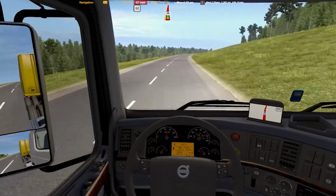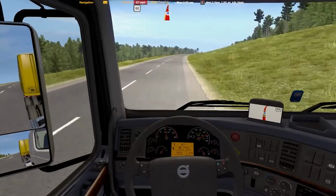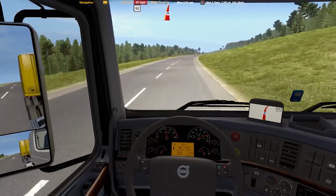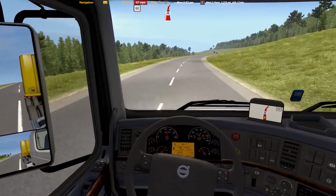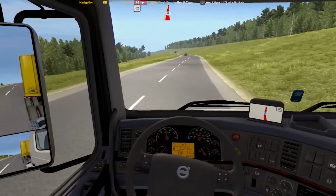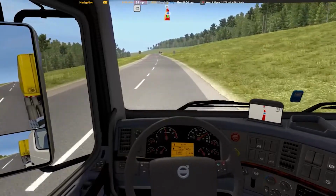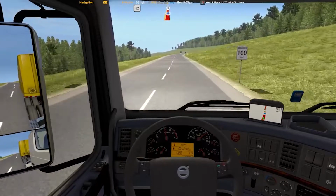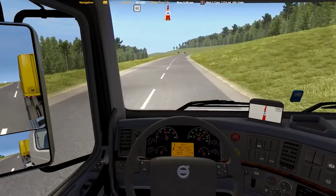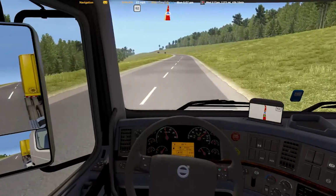So we're down to about a quarter of a tank of diesel. We've been going pretty solid all day. So when we come up to a fuel station, I think we'll fill up and probably call it a night.